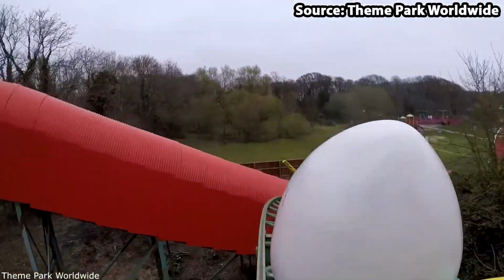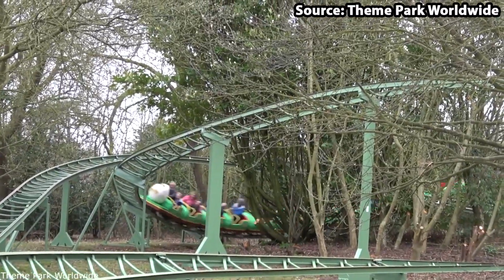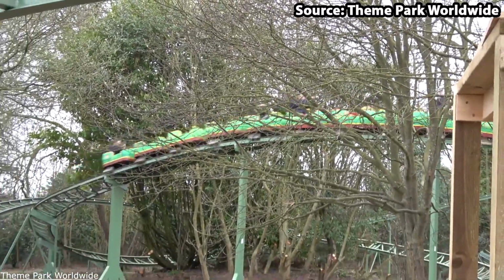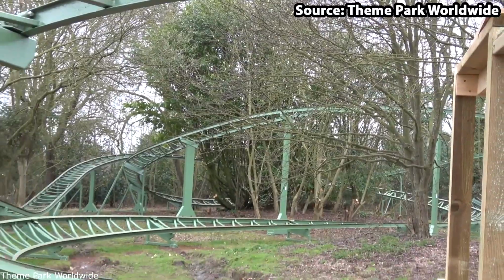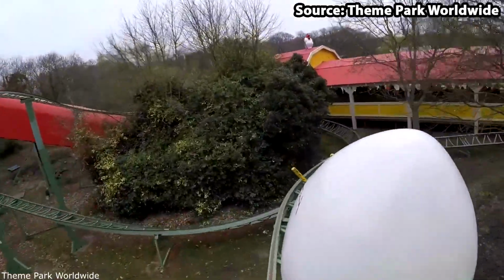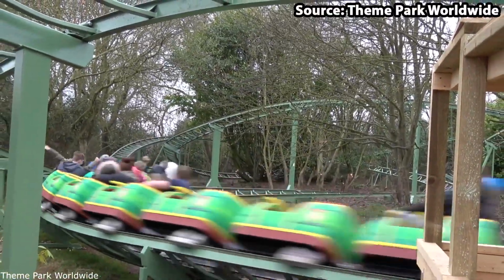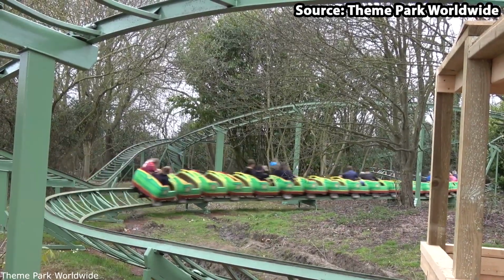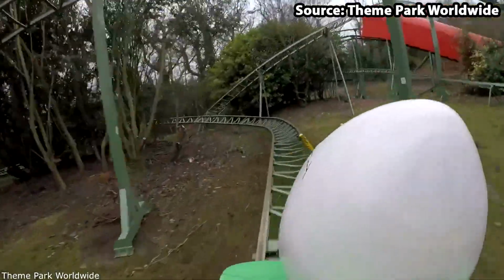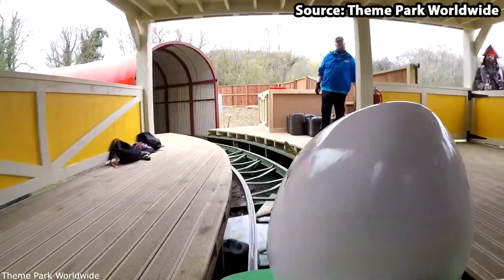Originally opening back in 1986 as Ladybird, this is officially the oldest ride at the park, but by no means does this mean it is not a cracking ride, as you experience many bank turns and airtime hills on this very long train. Just make sure you get the back of the train, as I cannot express enough how good this acceleration is over those hills. Okay, I promise I'll stop now.